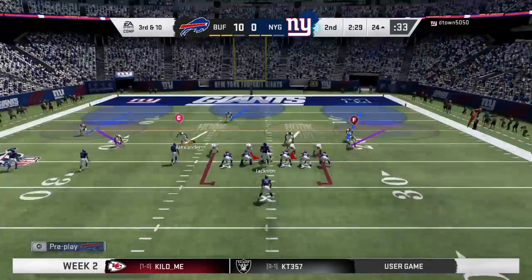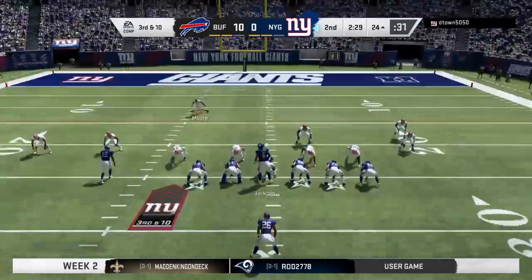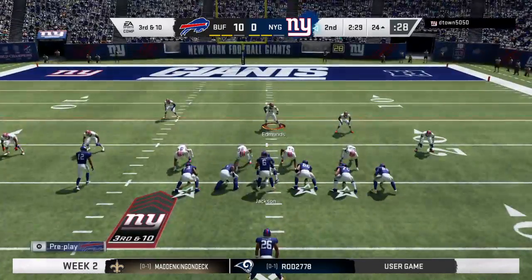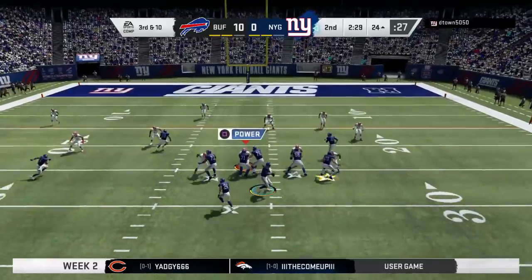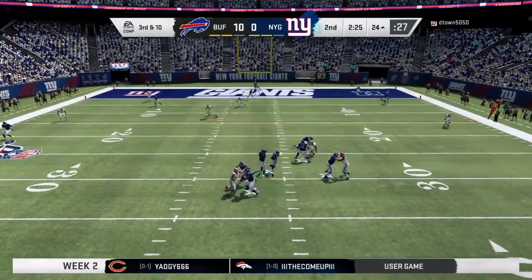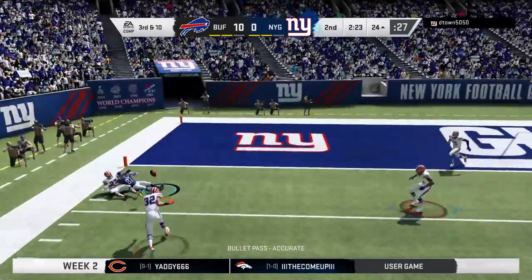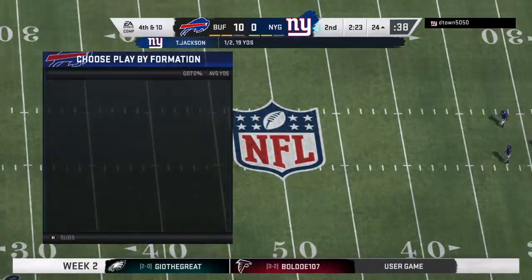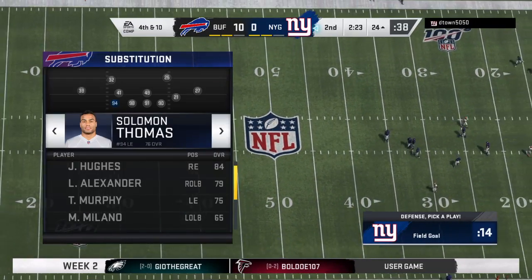Here comes the 8th play of the drive, and they need a full 10 yards on 3rd down. 41 Mike. 41. Now it's Jackson. And that is incomplete. More problems here on 3rd down. They've converted only once so far in this first half.